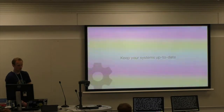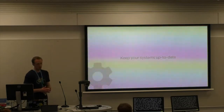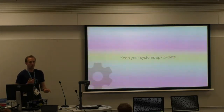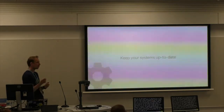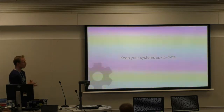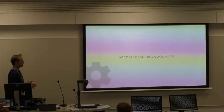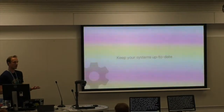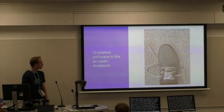The second building block is updating your systems. Technically, it seems to be a trivial task, but in practice, it's really hard to do. And I guess site owners, business owners know exactly what I mean. Developers, I think, as well. So what do we mean by systems? It's not limited to a CMS, but it's any type of software, plugins, third-party applications.